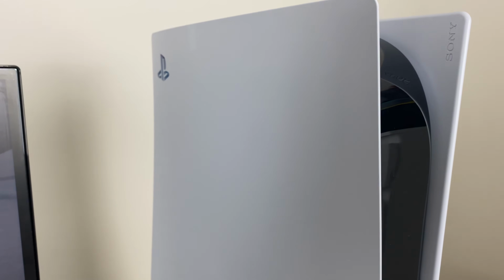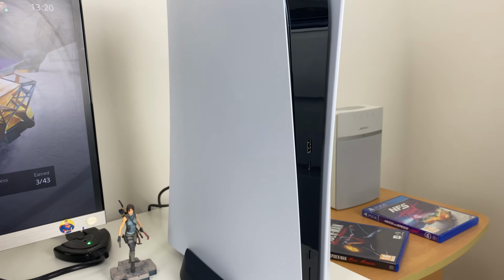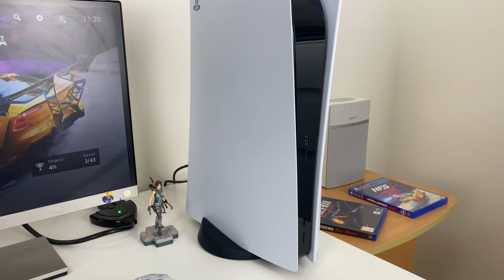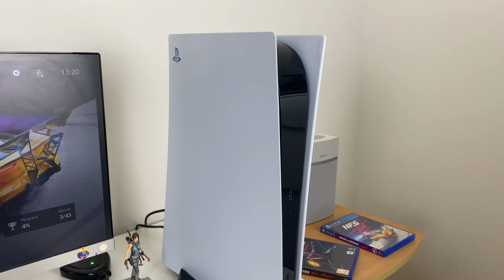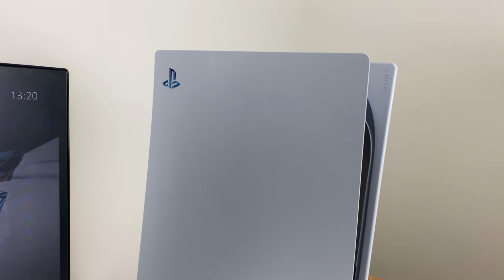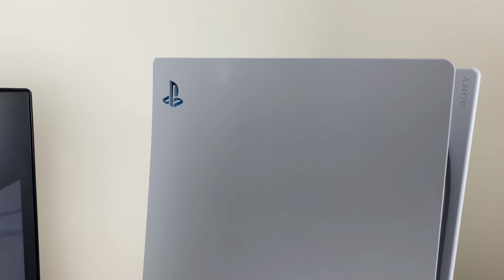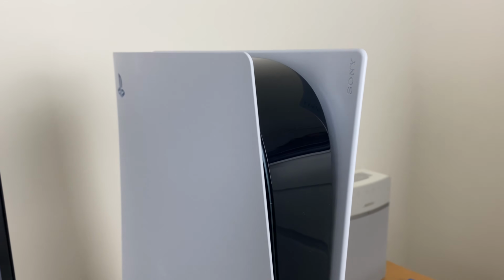Now, the same cannot be said about the PS5. The design is far from being quiet or subtle. This is big, bold, and probably demands a new setup or a new entertainment system in your home. The design definitely grew on me, and I love the futuristic look. Not sure if it fits well with everything else I've got here, but every time I look at it, it feels like something from the future.